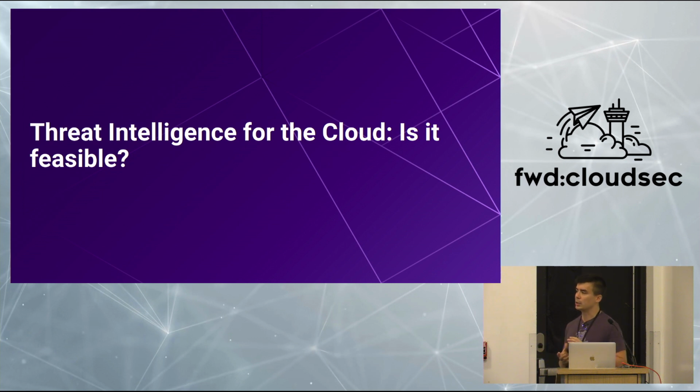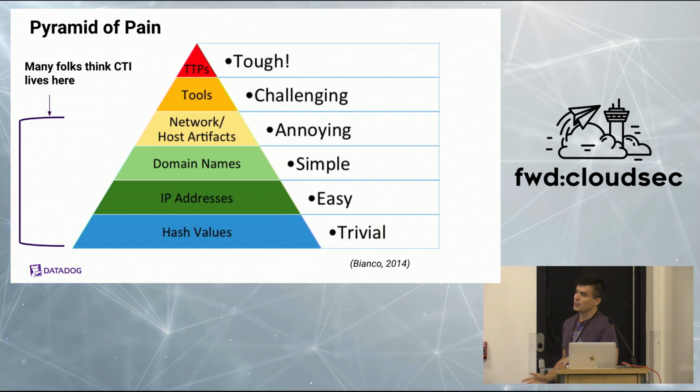I'm going to look at a couple of different pieces of technology here that I think we kind of lucked out on a little bit, because I would have killed for context like this doing more traditional threat intelligence and network and host security. So many folks think CTI lives here, anything from network to hash on the pyramid of pain, and that's okay. This can be effective. It's easy to write these detections, but it doesn't really cause a lot of pain.